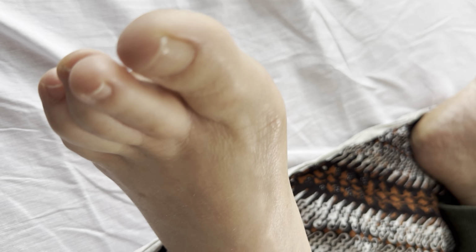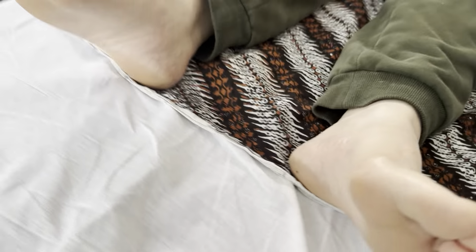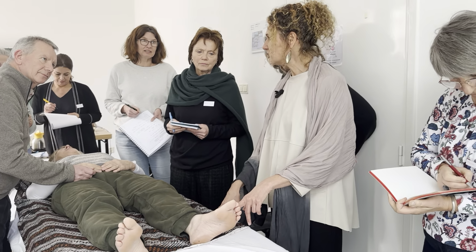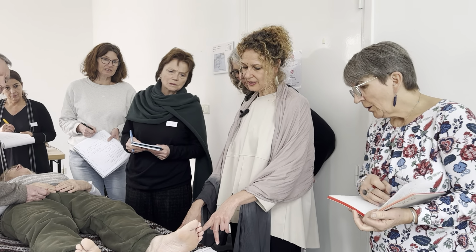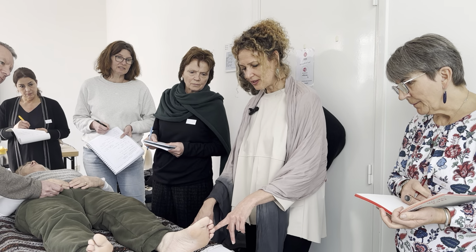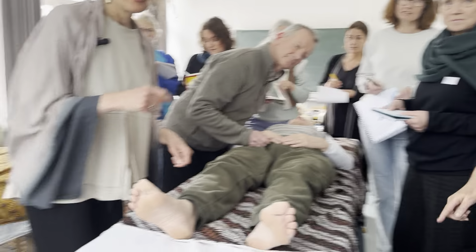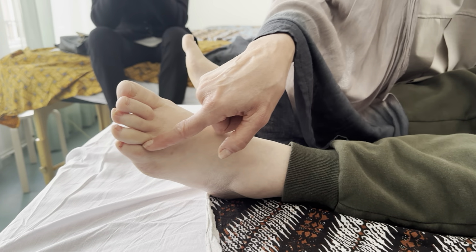The stomach flow. Okay. The stomach flow goes through here. And which other ones? Gallbladder goes through here. Gallbladder goes through this small ring toe, which goes a bit to that side. Here, you can see it. Yeah, it's kind of a U-shape. Gallbladder flow passes through here.